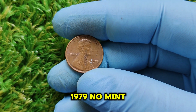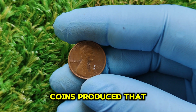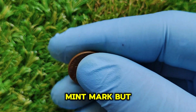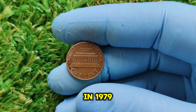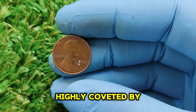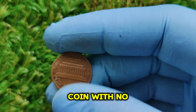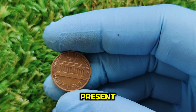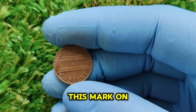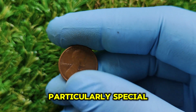What makes the 1979 no-mint mark penny so special? Typically, coins produced at the Philadelphia Mint feature a P mint mark, but in 1979, some pennies were struck without any mint mark at all. This error became highly coveted by collectors, as it's extremely rare to find a U.S. coin with no mint mark in a year when it was supposed to be present. The absence of this mark on the 1979 penny is considered an anomaly that makes it particularly special.